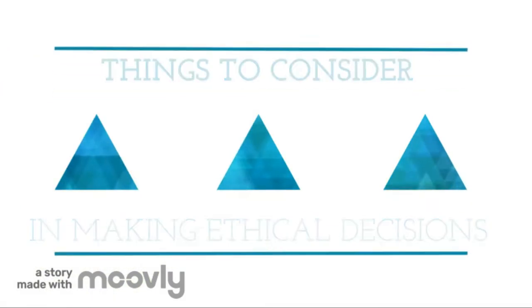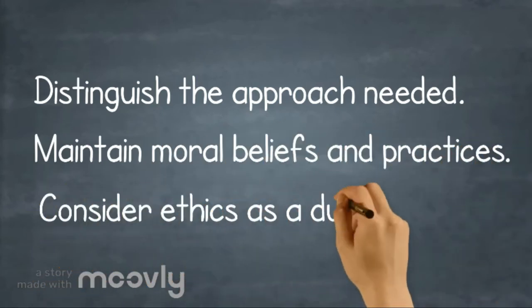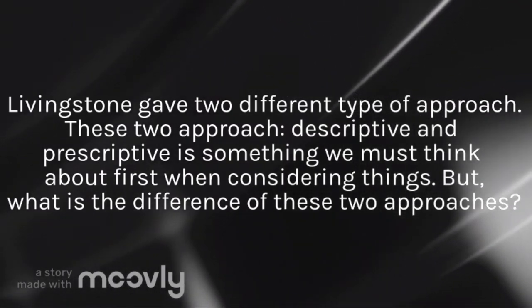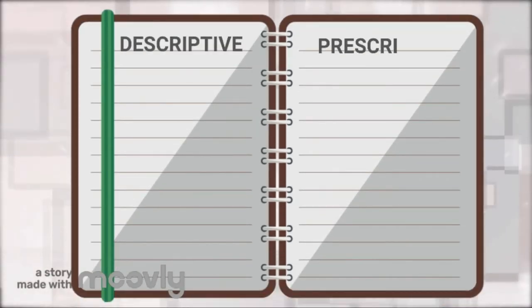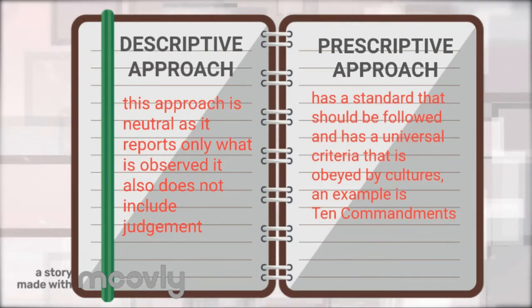Now let's see the things we need to know in making ethical decisions. Approach, moral beliefs and ethics. What's the difference between descriptive and prescriptive? Descriptive is about observation, it is neutral, while prescriptive has a standard that shall be obeyed.